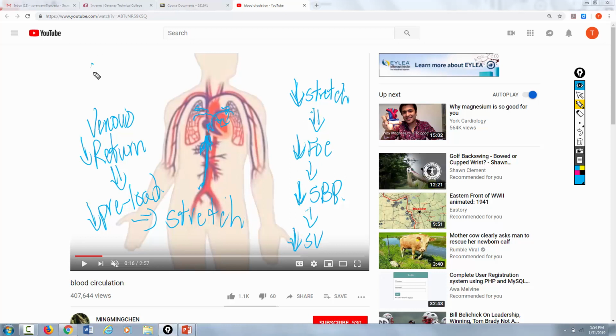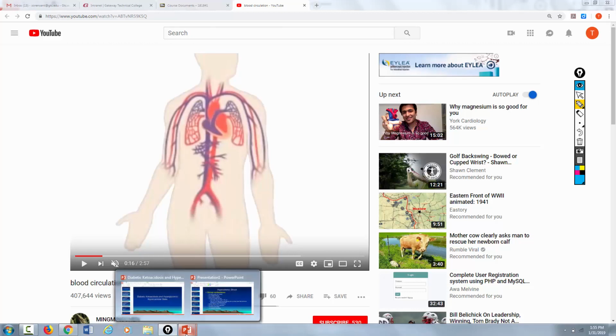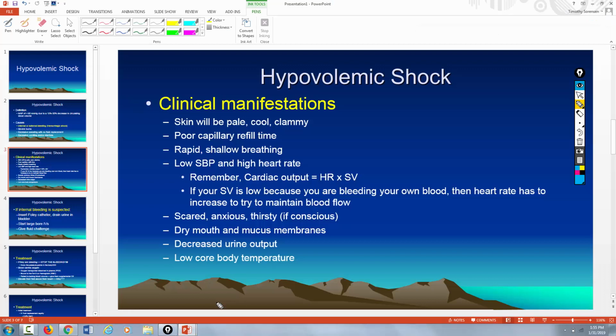So if you decrease stroke volume, then you have to increase the heart rate to try to maintain cardiac output. So that's why the heart rate is going to be high. All right? So blood pressure low, heart rate high, and that's a compensatory mechanism. The activation of the sympathetic nervous system is compensatory. You're trying to maintain blood flow to that brain and vital organs.